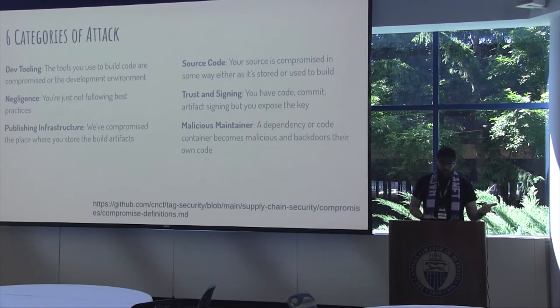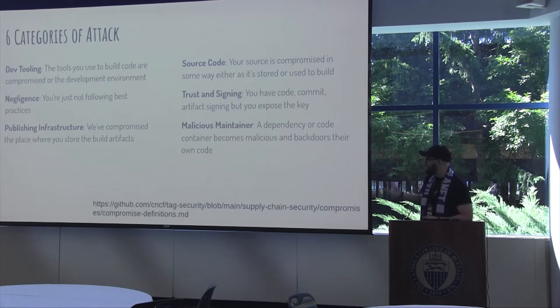The infrastructure itself, we'll show some demos today of what if you just compromise the S3 bucket? What if you get read-write access to the publishing infrastructure? When you do the actual release of the code, can you compromise that? And then the most interesting one, of course, is the malicious maintainer. Somebody that just becomes malicious and gets turned, or for $20 just sells you their project, right? And then you can use that to do supply chain attacks.